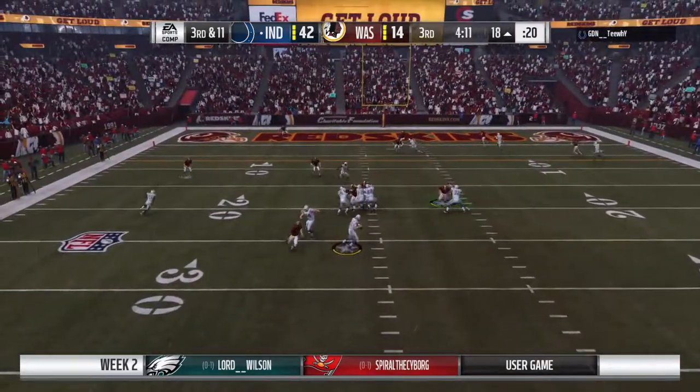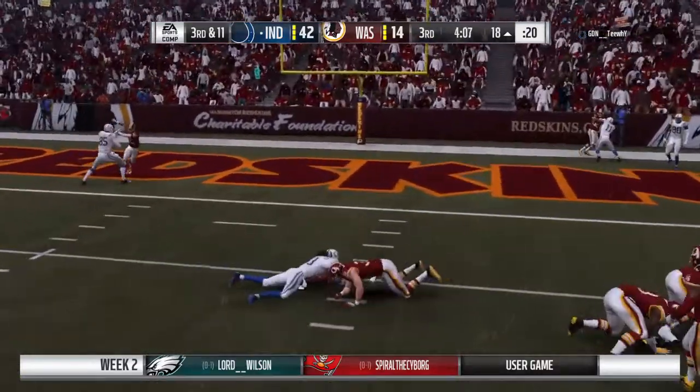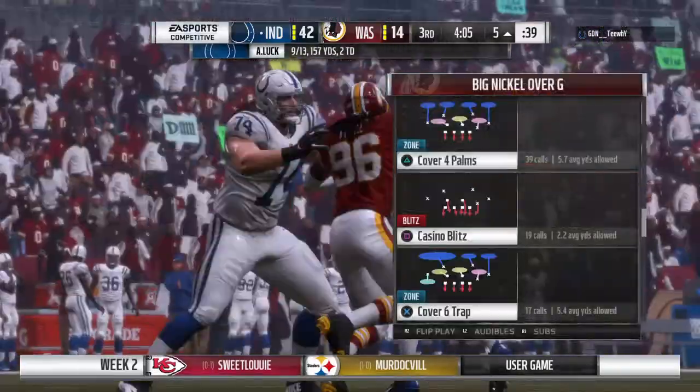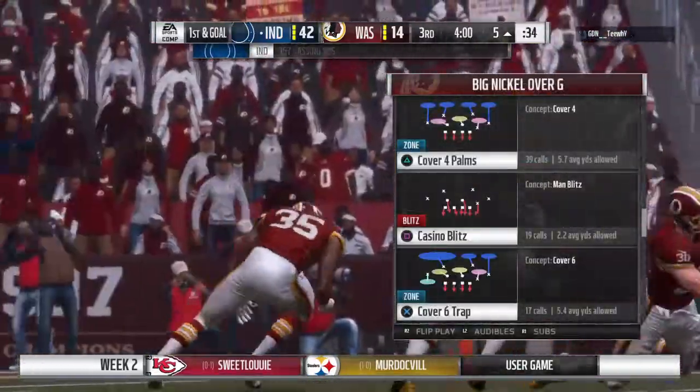From the gun on 3rd down, Luck. Over the middle here, it's Hilton. And able to get him down, but he does reach the 5. They're able to convert on 3rd down, and that sets up a 1st and goal.